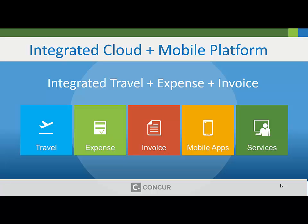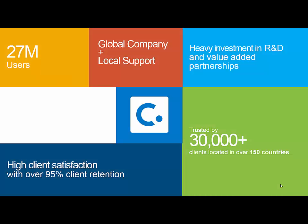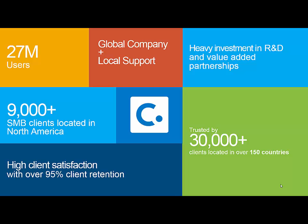Concur is an integrated cloud and mobile platform. You can use it for travel, expense, invoicing. You can use the mobile app on your phone. We use it here at RKL, and it is a fantastic tool. Before we get started, here's a quick overview of Concur.